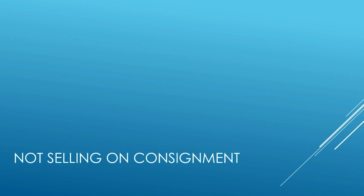Tip number 11, you're not selling on consignment. Okay. This is big, guys. It goes back to the cash flow issue. Even if you're going to a thrift store, you're like, oh, so what? It's just $1 a book. What if your goal is to source 2,000 books a month? Now you're $2,000 in the hole, not including inbound shipping.